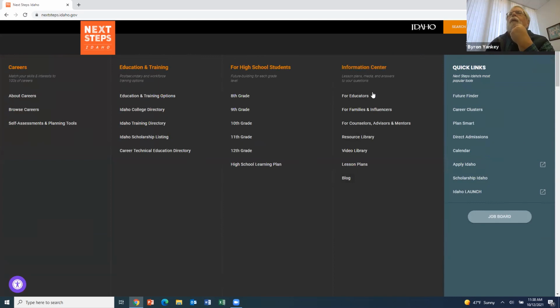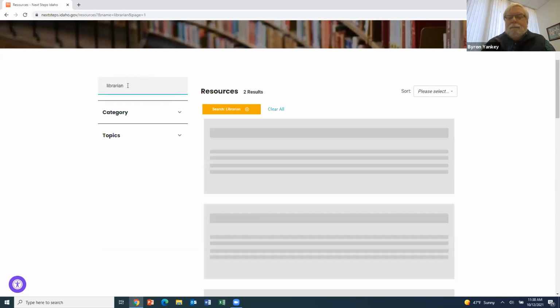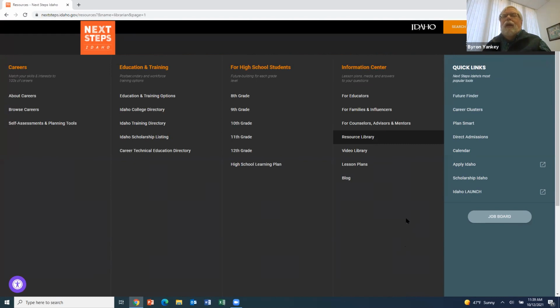Okay, so what I would do is I would go to the menu to the resource, and let me type in library. Oops, how about librarian? Okay, Annie. Uh-oh. We're going to take another stab at this. So what I may want to do is to look at doing one of the volunteers. See if there are any volunteer sections with that.